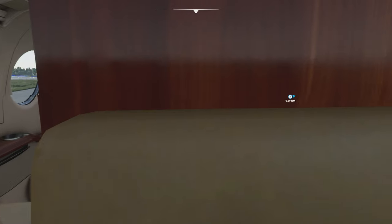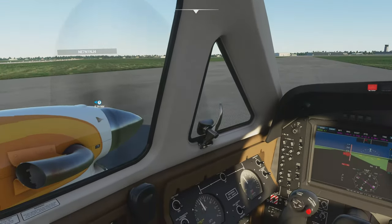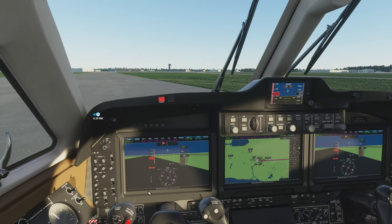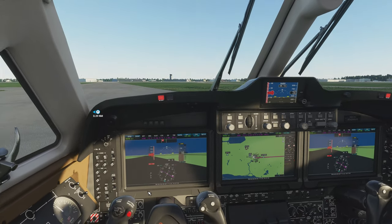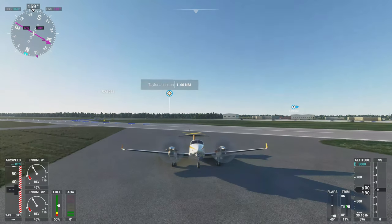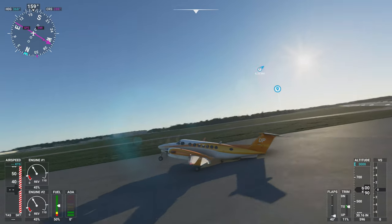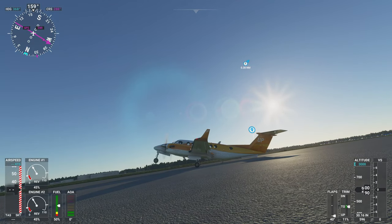Do I look like this? How do I do this safely as a pilot? There's no rearview mirror. I guess you'd have to have somebody on the ground helping you. I should be able to back up a little bit, though. Okay. And we'll stop there, and the plane sure didn't like that. I was not expecting that to happen.